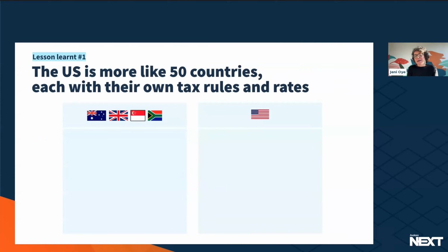So here are some of the things that we learned. Lesson number one is the US is more like 50 countries to us. And when you consider, for example, the state of California, it is larger by population than the whole of Australia. So it really is to us 50 countries.